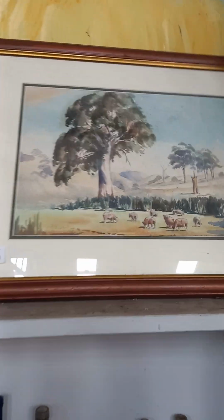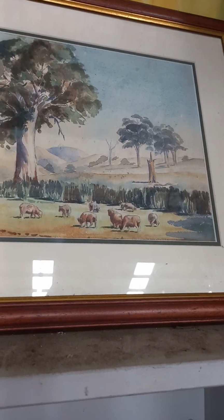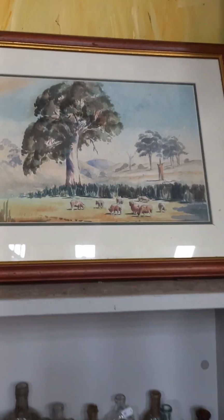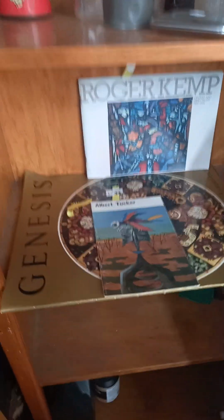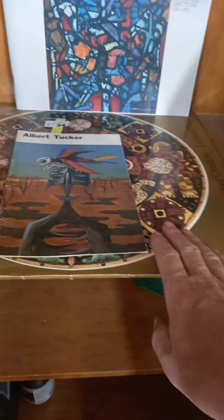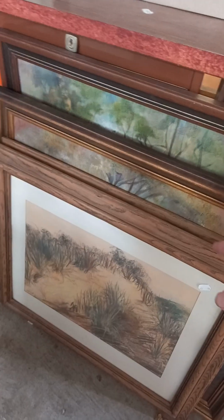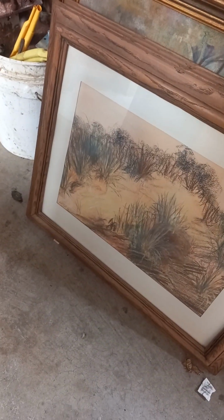Nice big group. A couple of nice little Australian watercolours. This little one of the sheep grazing's really nice. I think it's signed and dated 1948 or 58. It's hard to make out the signature though. Some nice Australian art reference material. Albert Tucker and Roger Kemp exhibition catalogues. And this is nice, the big Leonard French folio. Seven Days of Creation with all nice big unframed prints from the series. These are nice Australian little watercolours here from the 1950s.